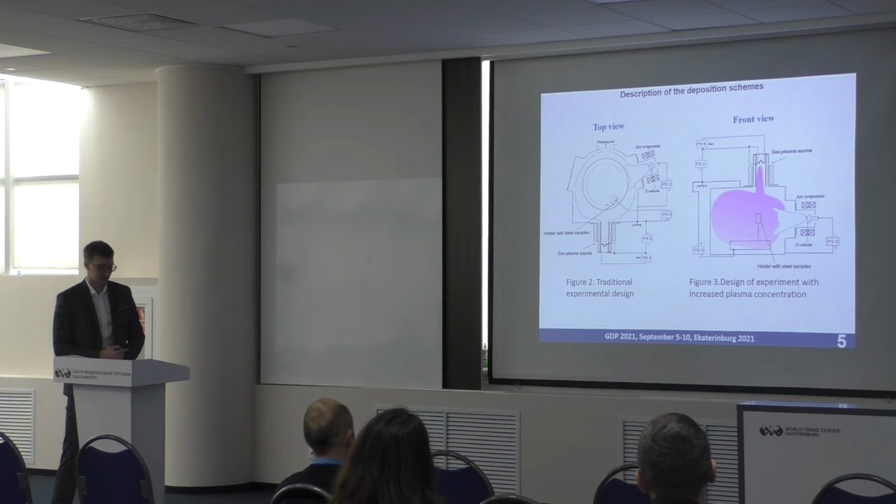Two installation schemes presented on these slides were used. The left figure shows the traditional scheme of coating deposition by a plasma-assisted method. The picture is represented by a top view. The right figure is the experimental deposition scheme with increased plasma concentration, represented by a front view.